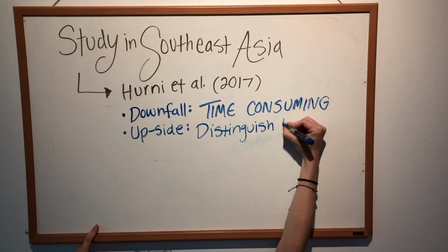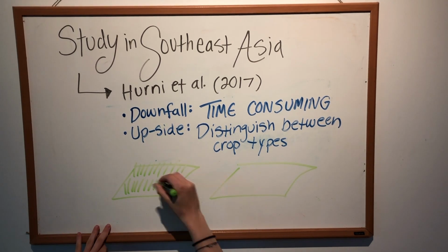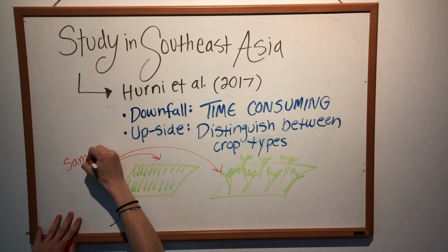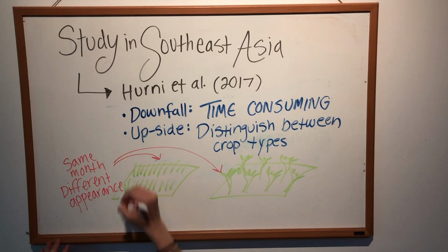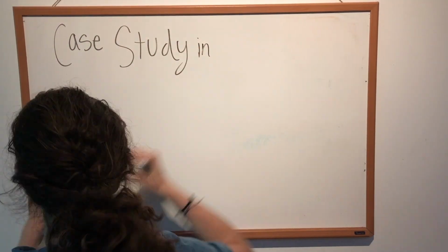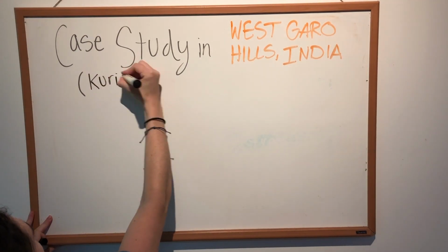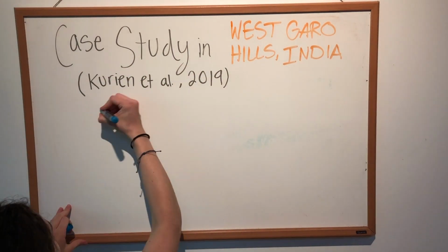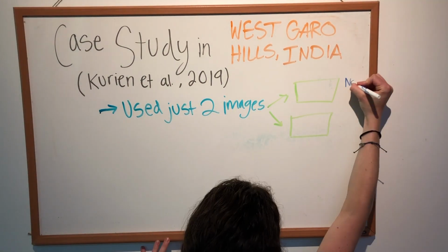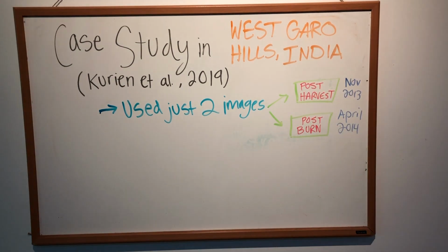However, since the process was not automatic, it was time-consuming, and collecting large numbers of classification training and verification points may not be able to be upscaled. This next research tried to reduce the amount of data necessary by using just 2 images to determine whether shifting cultivation was occurring. One photo was taken right after harvest in November, and the other was right after burning in April. Overall, they achieved 80% accuracy.